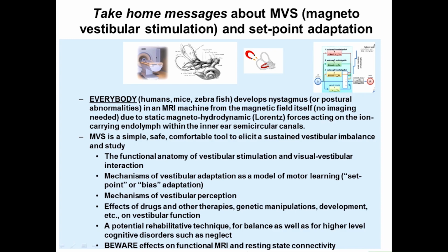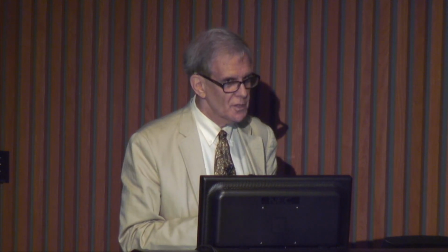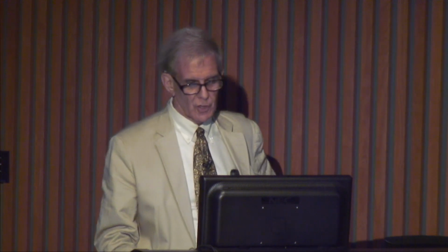And a caveat, if you read a paper about functional imaging or resting state connectivity, you should be aware that there can be artifacts induced by the fact that there is no such thing as resting state with an MRI machine. And especially now that we know everybody is getting vestibular excitation, the cerebellum is excited, vestibular projection areas are excited, just from the nystagmus itself. Whether you see it or not, it's inside the brain, and that's going to have potentially implications for your interpretation of functional MRI tests.